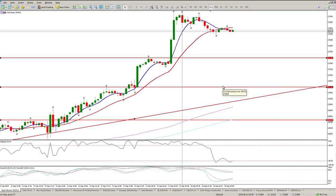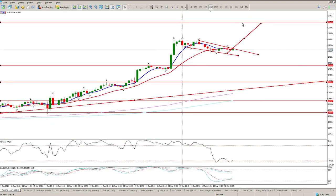Okay, that's kind of what I'm expecting, some sort of consolidation. Alternatively, what you may find is a wedge or a channel or something like that. I think I'll just take it from there. So there's a bit of a wedge brewing. Okay, and then that gives you this measured move here. Okay, and you can see that targets that area there.